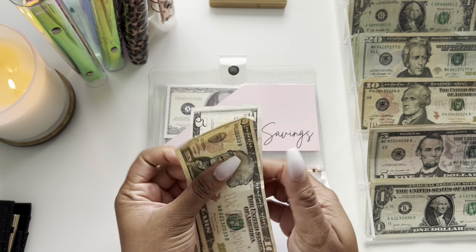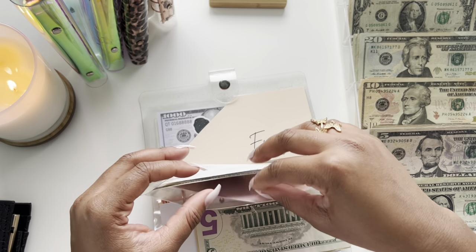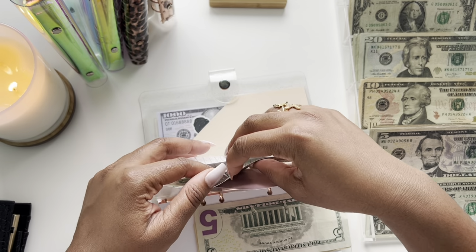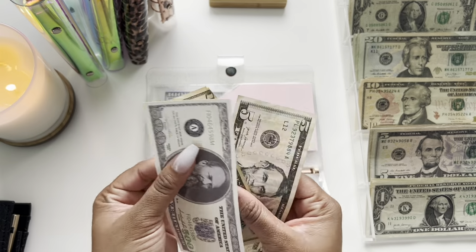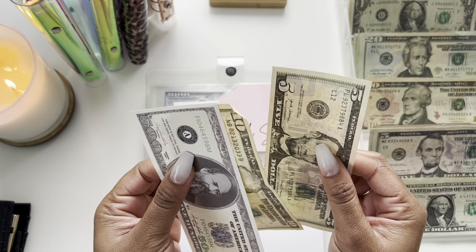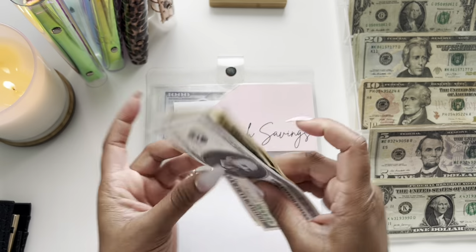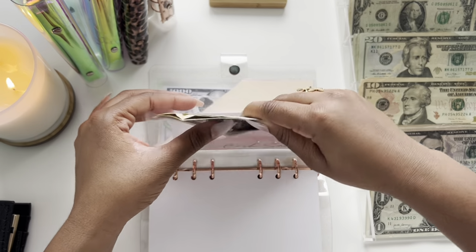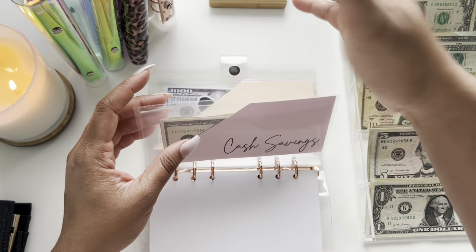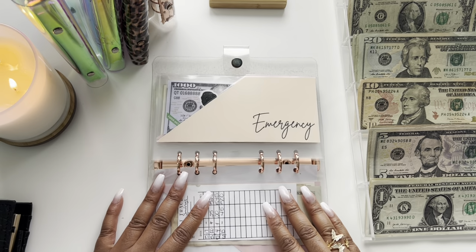So we're just gonna do 10 and a five. So we do have $500 in the bank for my cash savings. And we got 5, 10, 15. So we got 515 ready to go. And my cash savings is just a regular savings.